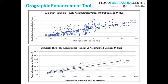And what this might allow us to do is use forecast parameters of moisture flux in a quick look tool that we can just plug some numbers into an Excel spreadsheet to do some sensitivity testing if, say, the global model and its UKV high res isn't our preferred solution.